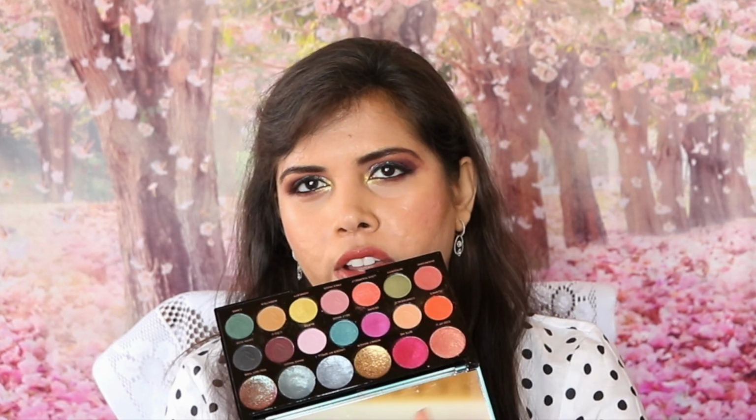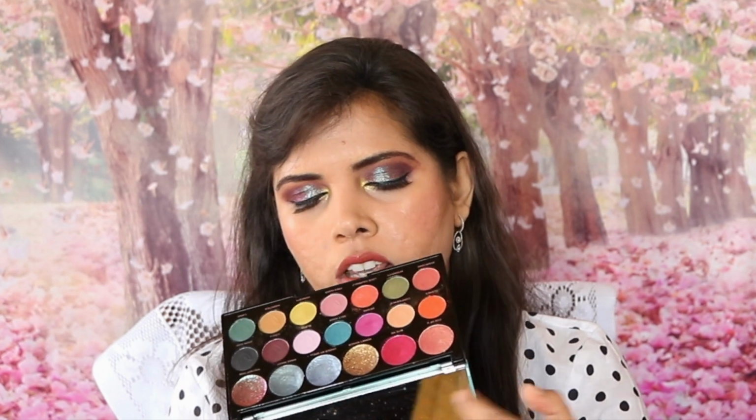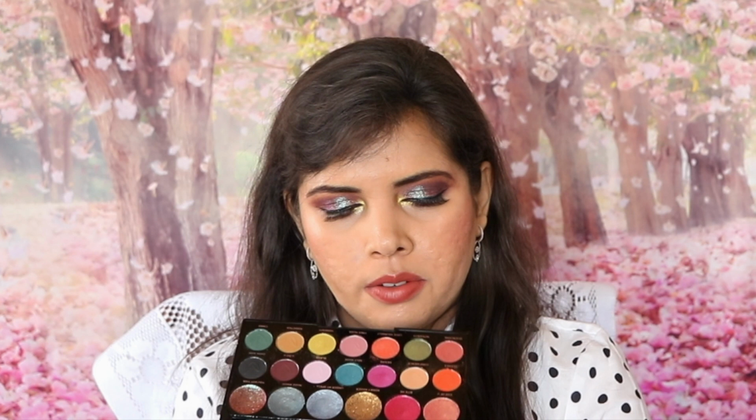This You Do You is perfect for crease work. And I also love these two duochromes in here. This is a peachy gold, very, very pretty. And this is a fabulous foil.